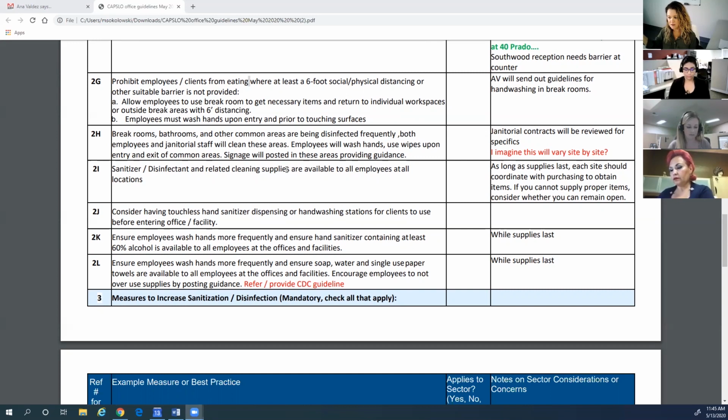2L is again talking about ensuring employees wash hands more frequently, single-use paper towels, and we want you all to be cautious about not overusing supplies. We have supply orders. We are trying to maintain an inventory, but we just want to be cautious that we're not overusing supplies when we don't need to. Any comments or questions about this section?